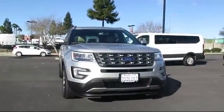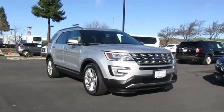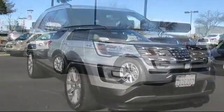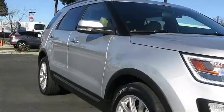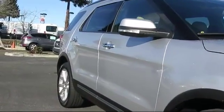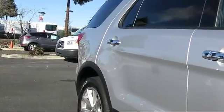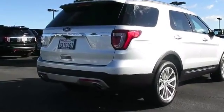And here's another look at one of our quality pre-owned vehicles from our large selection. And it comes equipped with heated front seats, keyless entry, navigation system, air conditioning, CD player, LED fog lamps, cruise control, side airbags, fog lights, anti-lock braking, and has less than 25,000 miles on the odometer.